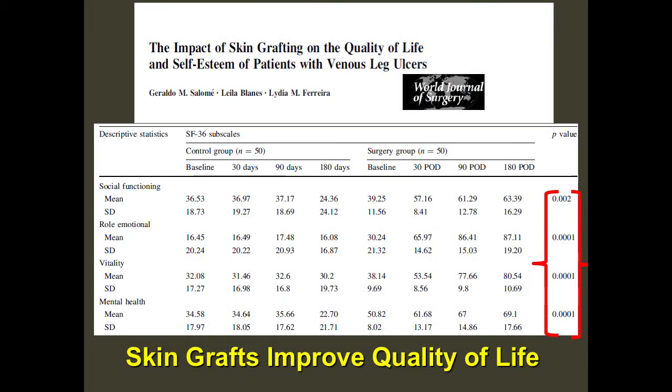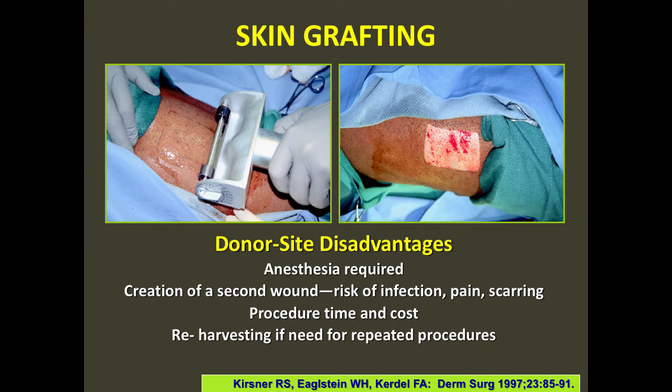Why? Because they heal faster. And there's improvement in social functioning, mental health, and quality of life, all quality of life measures. If you heal patients with skin grafting versus not skin grafting, patients prefer that. But there are these donor site disadvantages.